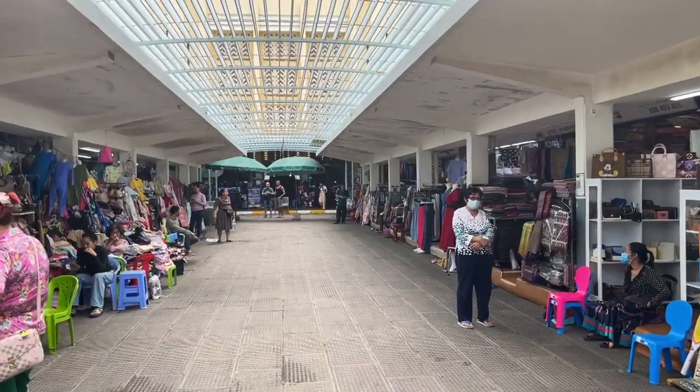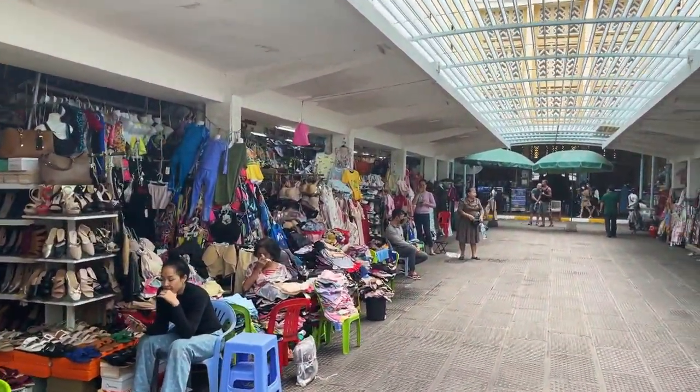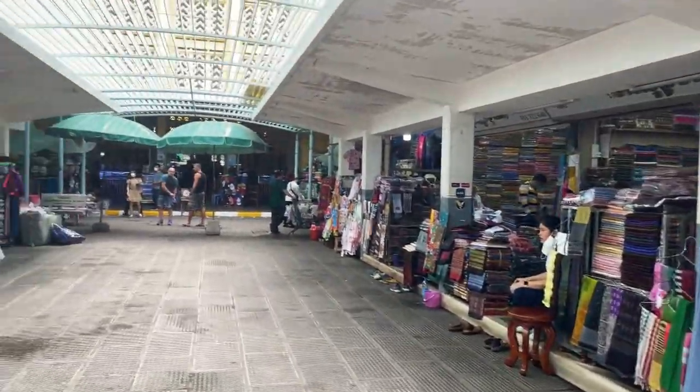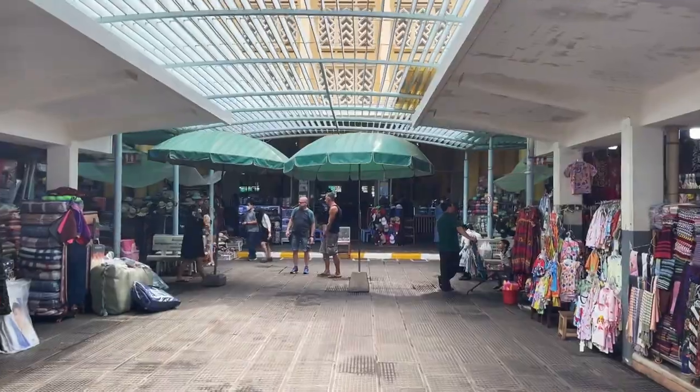Okay, so this is the main entrance. There's clothes and shoes and things on the outside. It'd be interesting to see if there's food. It's much more organised, isn't it? Yeah, way more organised. There's loads more space to walk, which we're not used to.